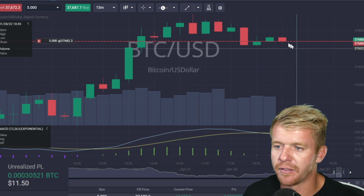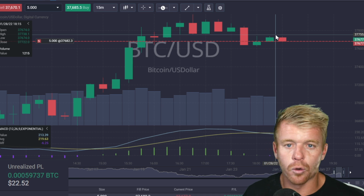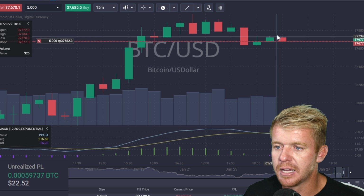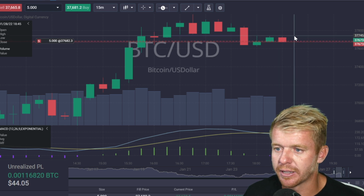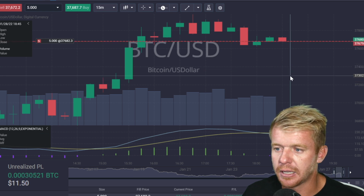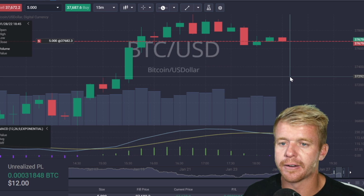37,625 being the high on these two candles. So that's my stop loss. I don't really need to go crazy on this trade. I feel like the risk to reward is really good here. I'm only risking basically from here being my entry to the tops of these candles, and then my target is all the way down here in this area. So $37,300 to $400 area being my target.